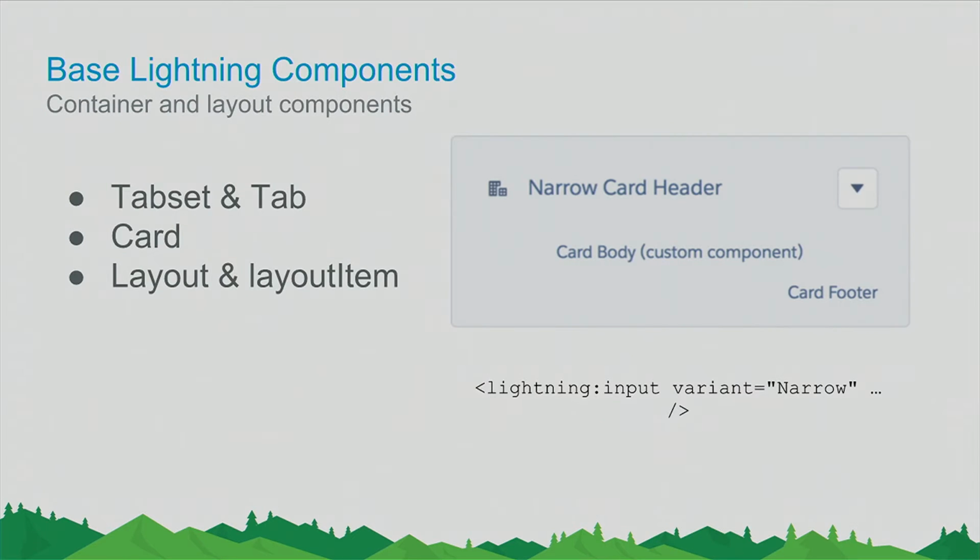Layout and layout item is an interesting component because it helps you put all the base components in a page, but it also supports responsiveness. So if you change the size of the page, it can go from a 2-column to a single-column layout. A very good example of this is there's a booth down there at the very start. It's called the base Lightning components. One of the examples there actually does do that.